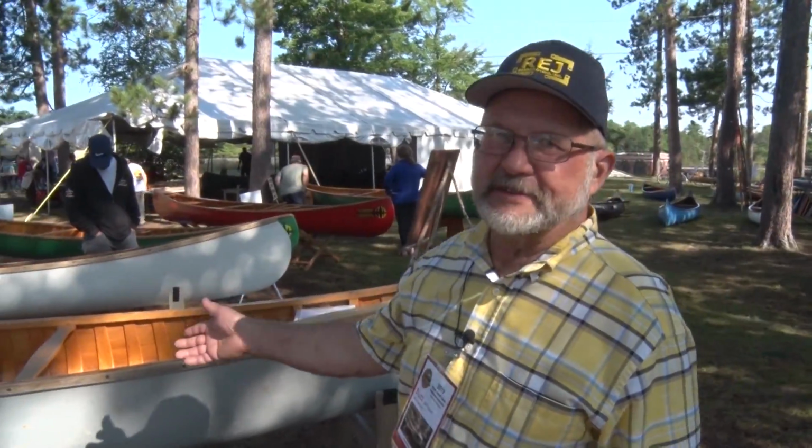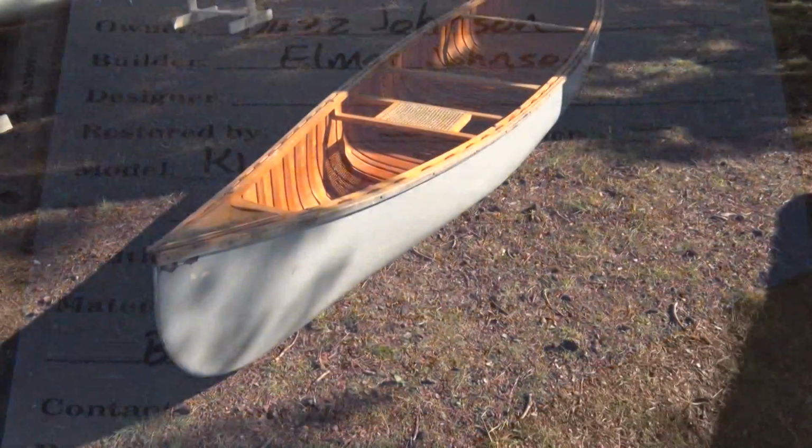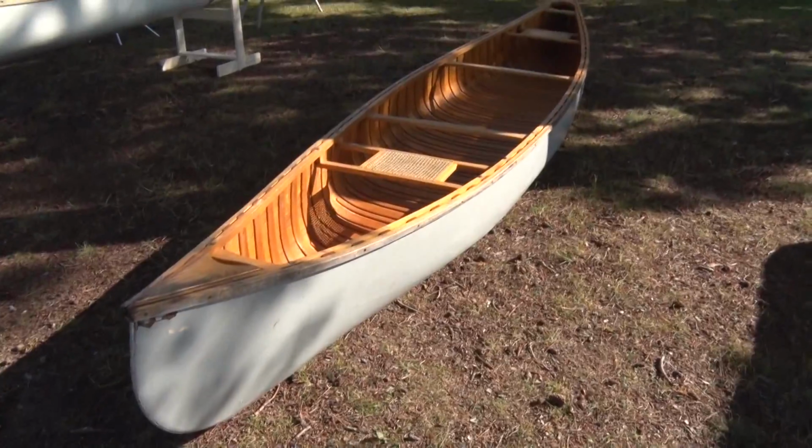A look at Klondike Canoes, a true testament to UP craftsmanship. I brought down my dad's very first canoe. It was the Great Experiment. It's something he had toyed with for a long time.